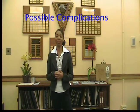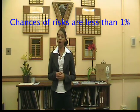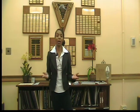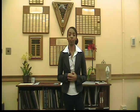What are the possible complications? There are risks that may come with any kind of surgery. However, most patients experience few or no complications with this surgery. Some of the possible complications of this surgery are bleeding, infection, pneumonia, blood clots, or heart problems.